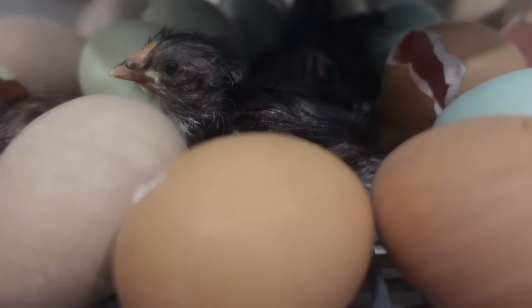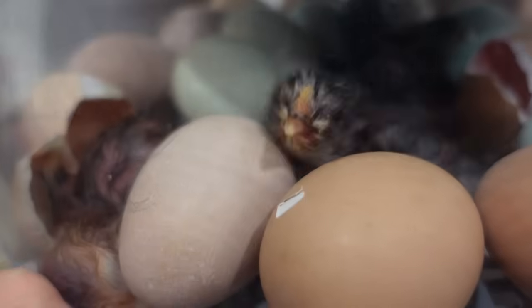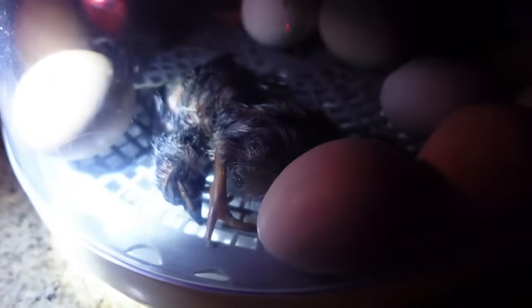Oh, it's beautiful. That one might be a buff. Maybe. I like the head. I just really want to pet it. It has more of a reddish golden color to it, maybe. So, it's 1 o'clock in the morning, and I got up, and I saw this.